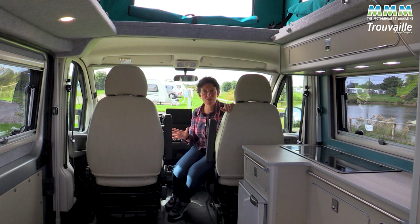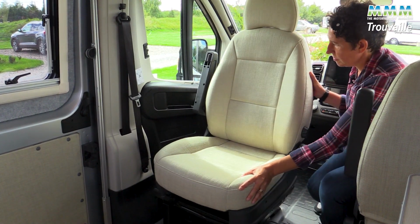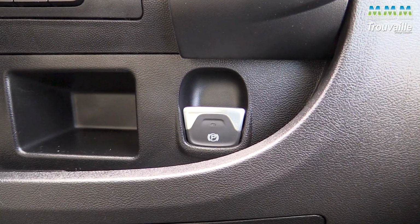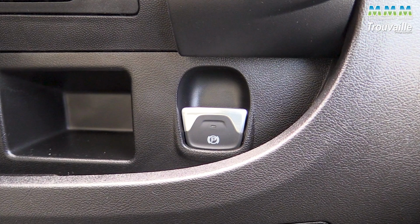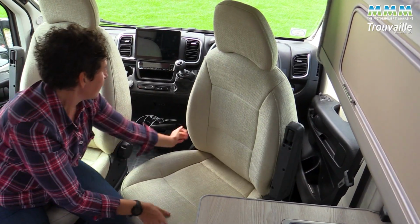And so you've got the 2 cab seats here, and they both do swivel. They're both on a swivel basis, so there's literally a handle at the front, and they just swivel round. It's quite easy. Now this van has an automatic handbrake, so you don't have to worry about that either. There's not a handbrake here to get in the way. You just turn them round, and there you have your 2 seats.